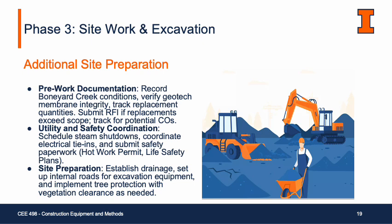So per field verification, there's a creek north of the building, and just looking at the retaining wall of the creek, it doesn't seem like it was really structurally sound. So the very first thing we need to do is to document the existing condition, make sure the geotech membrane on the retaining wall is structurally sound. If not, we need to track the replacement quantity and get that submitted as an RFI as soon as possible. And the university would then decide if they want us to replace it or not.